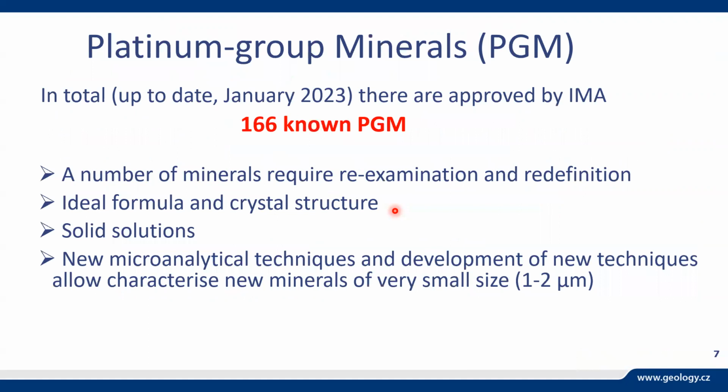If we look at platinum group minerals up to date, I checked just recently the IMA newsletter, up to January there are 166 known platinum group minerals. However, I have to mention that there is still a number of PGM that require some examination and redefinition, in particular of their ideal formula and crystal structure.